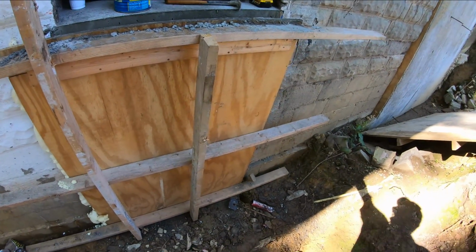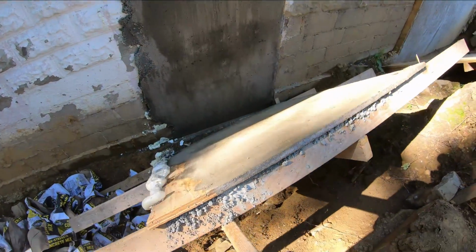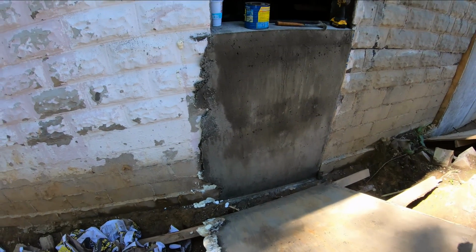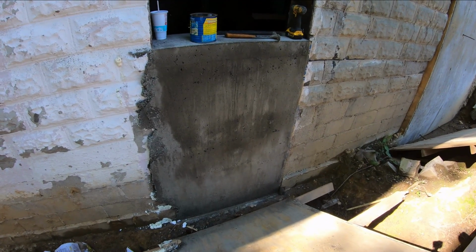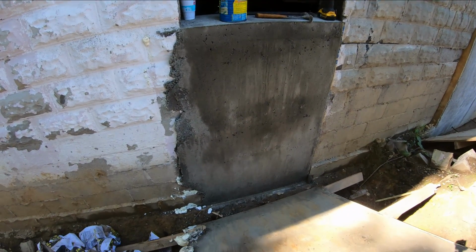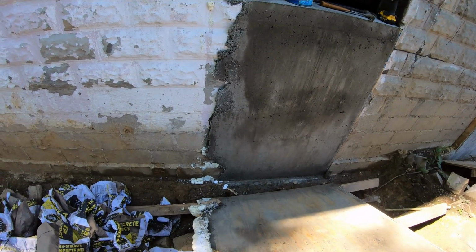Big reveal. Nice. Yeah, this side looks even better, which is good because you're really never going to see either side. The inside's going to have studs and drywall over it, and this one will have dirt just a few inches below the windowsill there. So it looks really good down low. It looks like it tied together well.